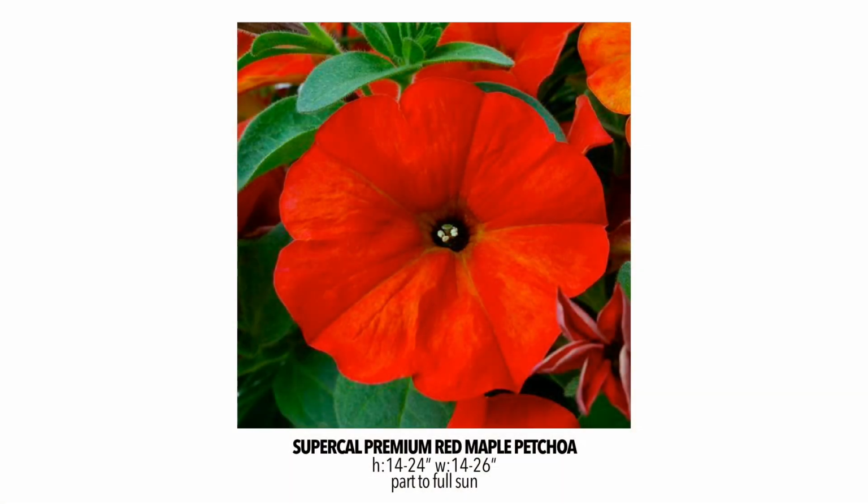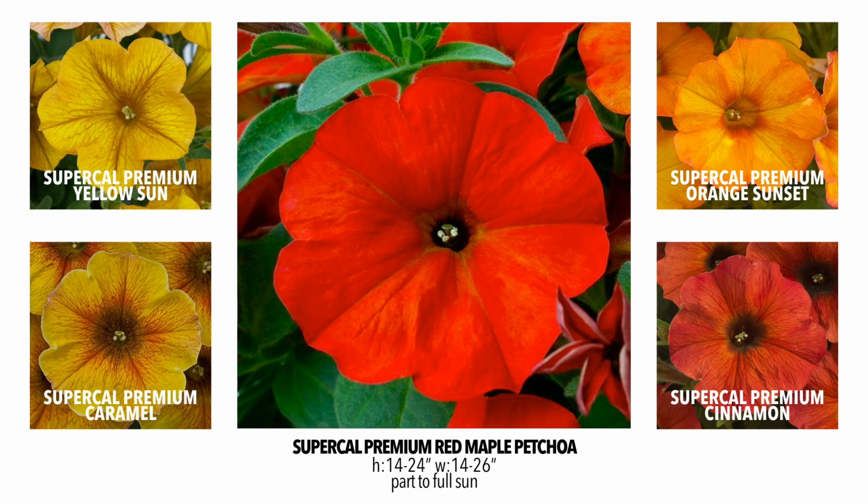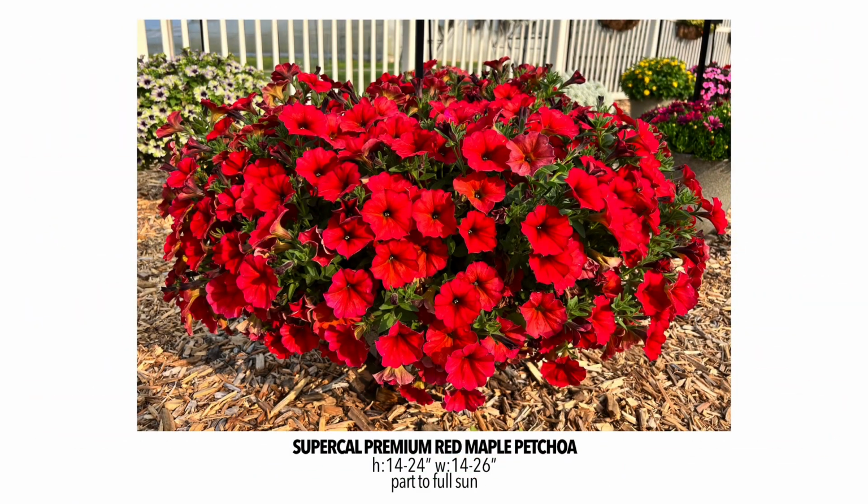This seems to be the year for the Petchoa because Super Cal Petchoas came out with a new color. It's premium red maple, and the premiums are great because the flowers are very large. These are fantastic plants, and what I like about this one is that it is a very saturated red, a little bit on the oranger side, but really heavily saturated. And there are a couple Super Cals that have a lot of veining and sometimes experience a little bit of color shift as the season goes on. I'm thinking specifically of the orange and the yellow and sometimes the caramel and cinnamon. So those can kind of shift a little bit in color as the season goes on. This one, I didn't notice any of that. It's just a nice, solid, beautiful color, gets nice big flowers, and the plant size is just great.